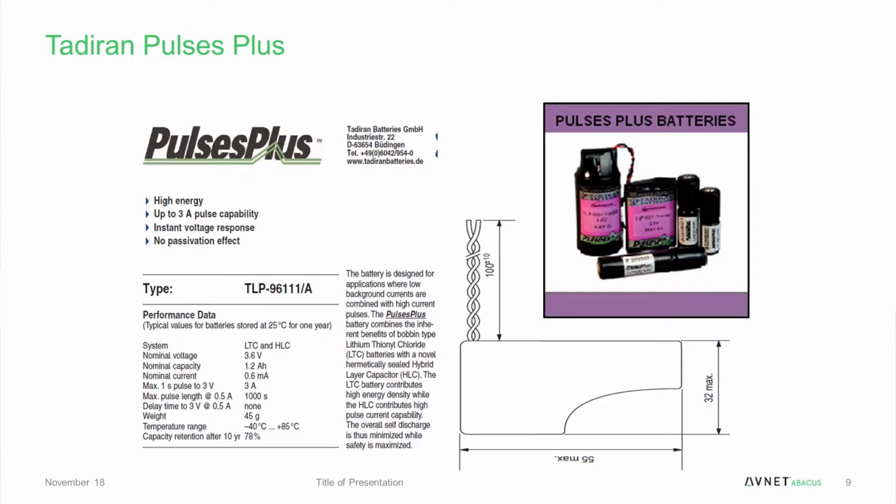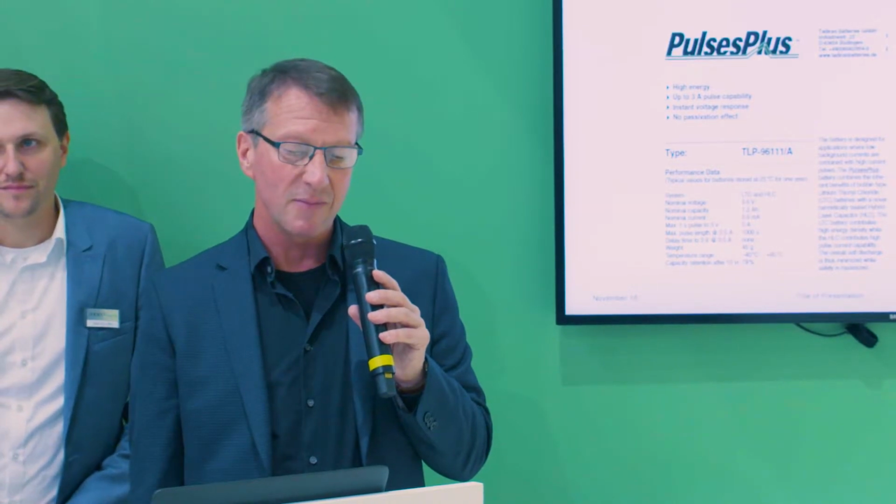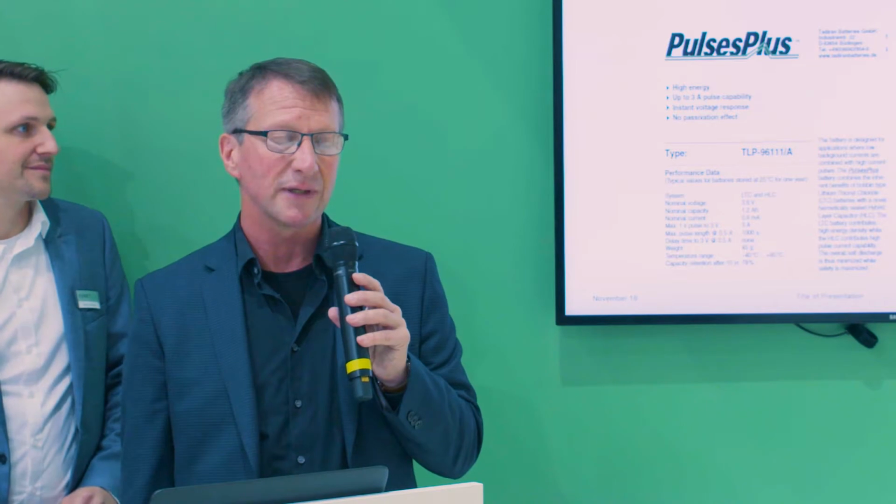So you take a standard lithium thionyl chloride, which gives you maybe the 20-year life. The reason it's got 20 years life is because the rechargeable lithium ion takes care of all the high pulses, so you're not draining the battery. So if you want a combination of long life with high pulse communication, that's when you would use a combination battery like the Tadiran Pulses Plus.